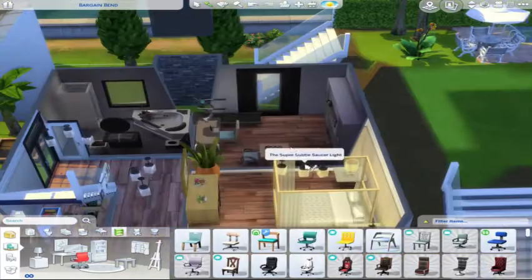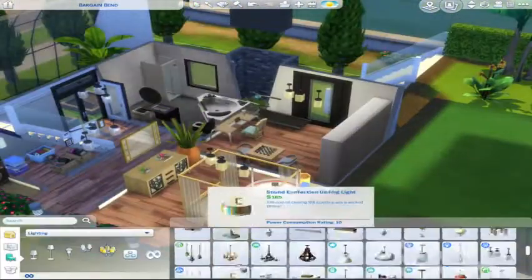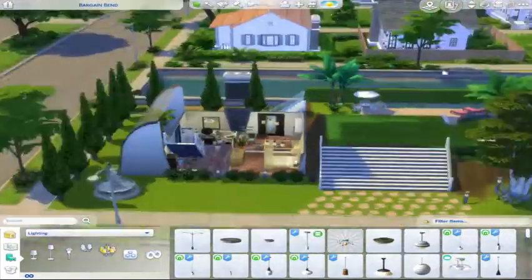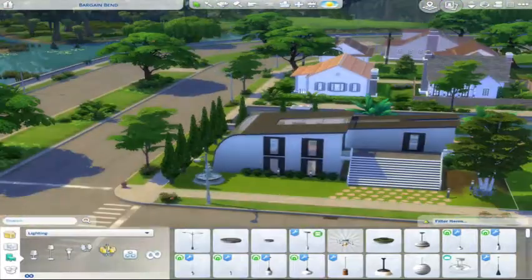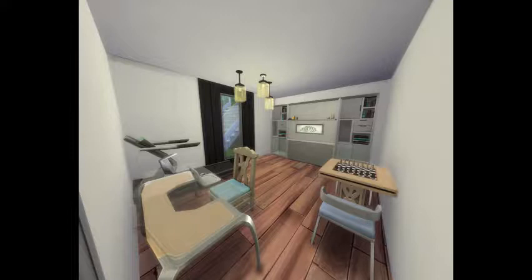And then here I added a Murphy bed. The reason I did that is just to save space, so that you can have a study slash bedroom, and if you have guests, you can maybe let them sleep there.